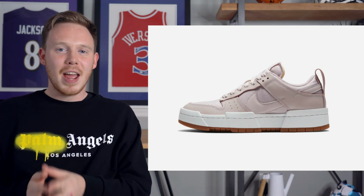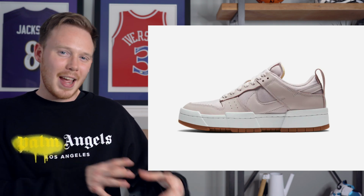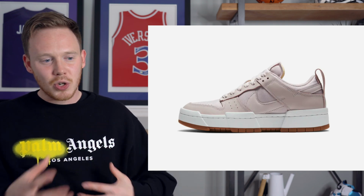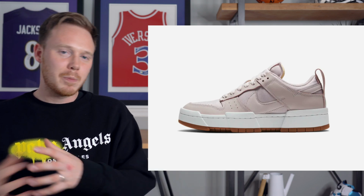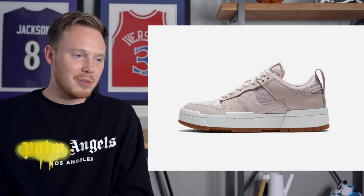If you're not familiar with the Nike Dunk Low Disrupts, they're a women's exclusive colorway that sort of is a new take on the Nike Dunk Lows, and they exaggerate certain parts of the shoe and make certain parts bigger and certain parts smaller. It's a weird look. If you're into that, great. If you're not, you can just let the shoe go.